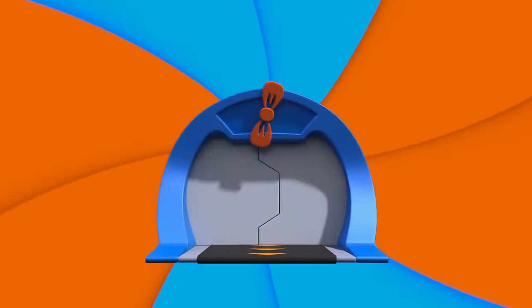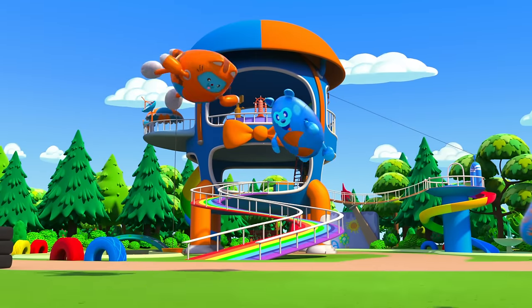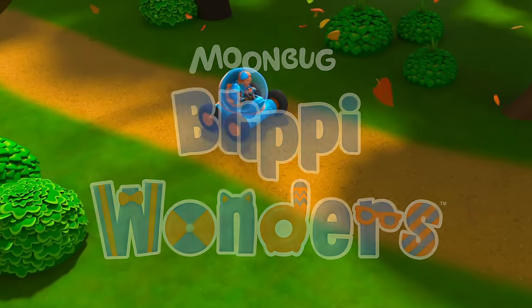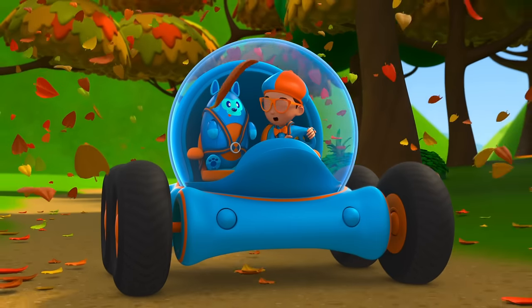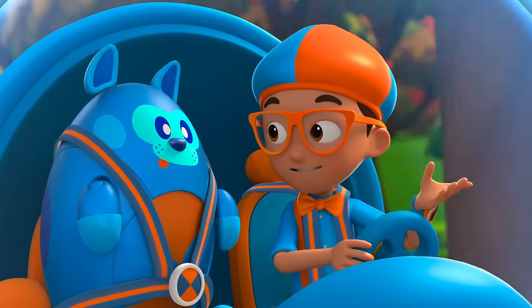Activate Blippi Station. It's time, get up and shout. I wonder what we'll learn about. Blippi wonders. That's right, D.BO. The leaves have almost fallen off the trees. That means winter is coming.